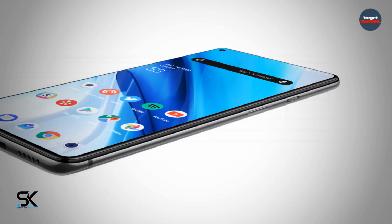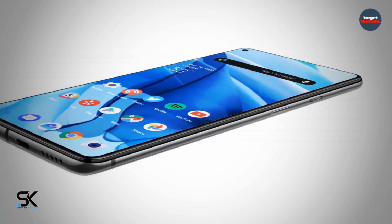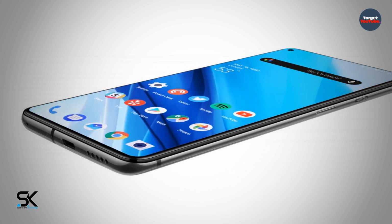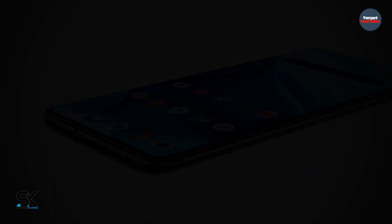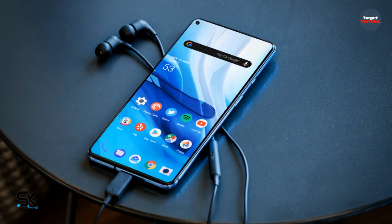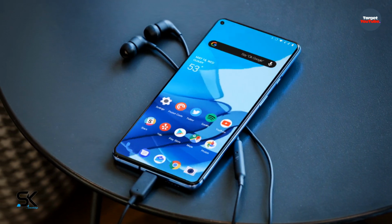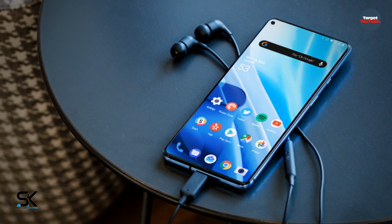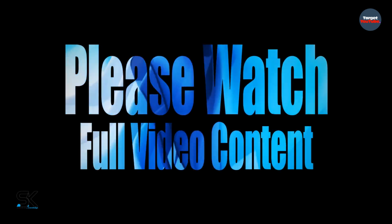So the OnePlus again revealed massive upgrades by a reputable source. Yes, OnePlus 8T will receive a display with ultra accurate color reproduction and many other great features. Also revealed phone specifications, features, price and release date. Please watch full video content.